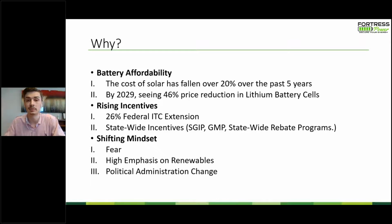Although Texas is probably the most recent example we can think of, the many hurricanes and storms, the once-in-every-500-year storm, that's not the case anymore. This is almost once a year, if not twice a year. And obviously between California and the fires, the storm in Texas and hurricanes in the Caribbean, this is really causing a movement of having this idea of backup power.